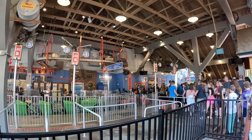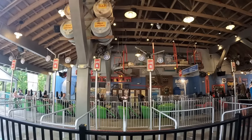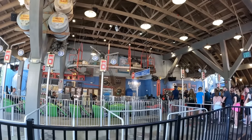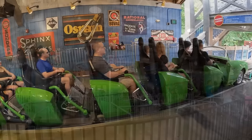And here's a look at the station for the Bolton. I've not said that much about this yet because of course I want it to be a bit of a surprise for Charlotte this one. So we'll talk more in detail about the ride when we come off. But yeah, it's very well themed here in the station. And look at the cars just there. Awesome.